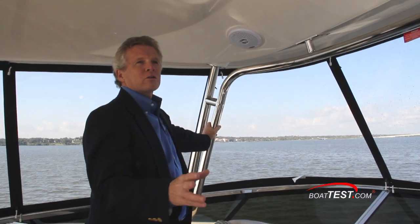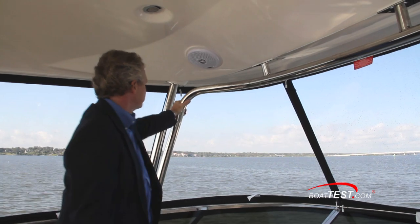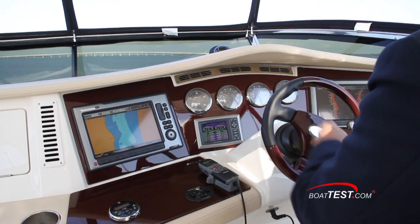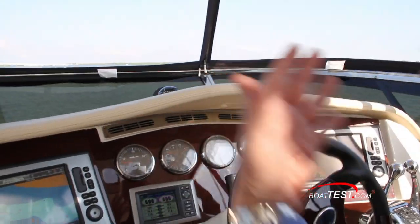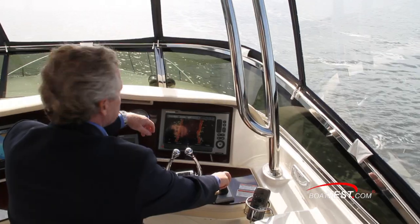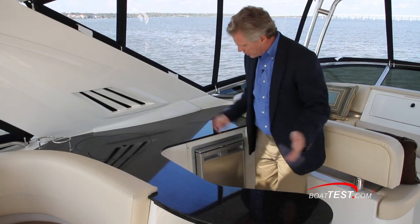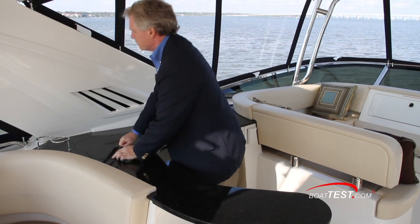I also like how the supports for the hardtop turn into a convenient grab handle when you're standing in any position. The helm is laid out very professionally with twin widescreen displays to either side of the panel and two pairs of analog gauges in the center. With our bridge completely enclosed in isinglass, I was happy the AC vents were just under that large eyebrow. Over to starboard is the Zeus joystick that made docking a breeze, and just forward is the control for the Precision Pilot. Just abaft of the L-shaped seating, a nice little entertainment center, refrigerator freezer, very deep basin, drink holders.